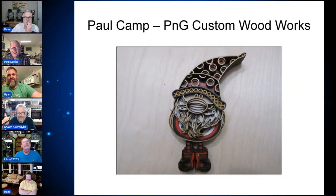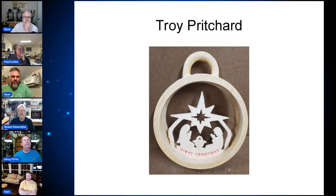All righty. This was an interesting one. This is from Paul Camp. His YouTube channel is Paul Camp P&G Custom Woodworks. And you'd really have to watch the video to get all of this, but this is a, what do they call it? A mandala, I guess. Where it's like layered. Layered little gnome here. Is it a gnome or a Santa Claus? One of the two. Christmas gnome. I forget how many layers he said it was, but I think he tells in the video. But that was a good one. Yeah, I like the way the hat turned out. The hat was pretty cool looking.